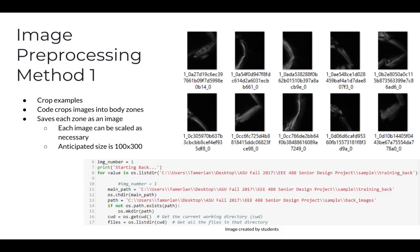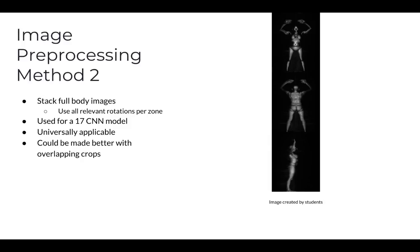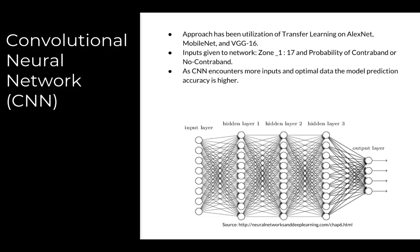So this is the first method, which we tried to crop all of the images into their different zones, and it wasn't super accurate. But the second method we did is we stacked all the relevant rotations that zone was visible from. And so you were able to see this person has contraband in zone 5, which is the upper chest. And so you include all of the rotations where that zone is visible from.